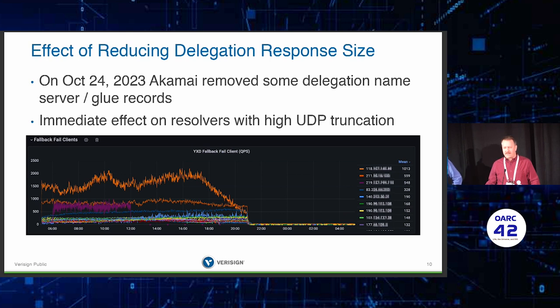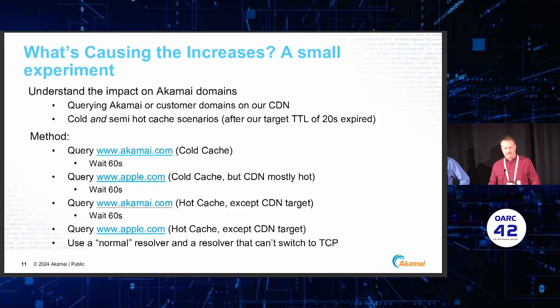Shortly after that, Akamai changed their delegation so that the responses were smaller. And again, we were able to observe that change. This graph shows resolvers that are doing a lot more UDP truncation than we would expect. And when they made that change, again, the effect was almost immediate. So back to you, Ralf.